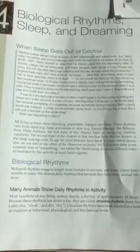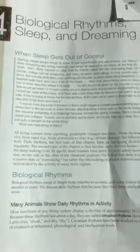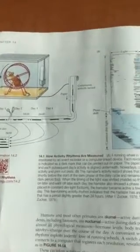Biological rhythms. Biological rhythms range in length from minutes to seconds or from months to years. Many animals show daily rhythms in activity. Most functions of any living system display a rhythm of approximately 24 hours. They are called circadian rhythms because they last about a day. Humans and most other primates are diurnal, active during the day, and most rodents are nocturnal, which means they are active during the dark periods.